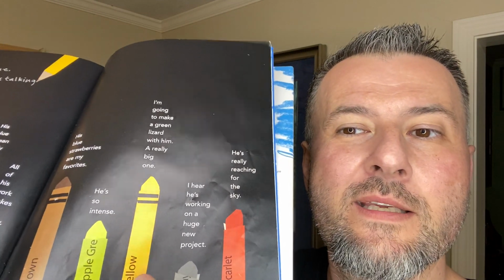It's a good ocean. Sea Green says, "All his work makes me happy." "His blue strawberries are my favorites," says Brown. "Yeah, he's so intense," says Apple Green. "I'm going to make a green lizard with him, a really big one. So instead of an orange now, see, yellow and blue can make a green lizard because they form that secondary color." And Grandma says, "I hear he's working on a huge new project. He's really reaching for the sky," says Scarlet.